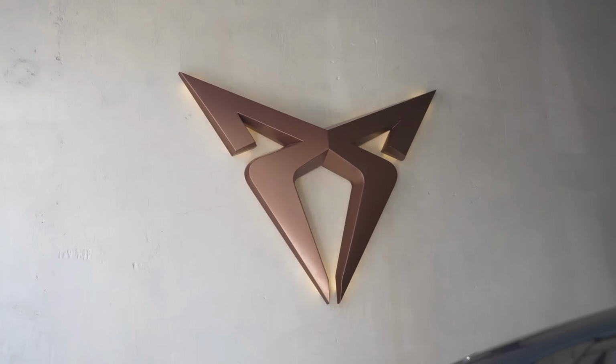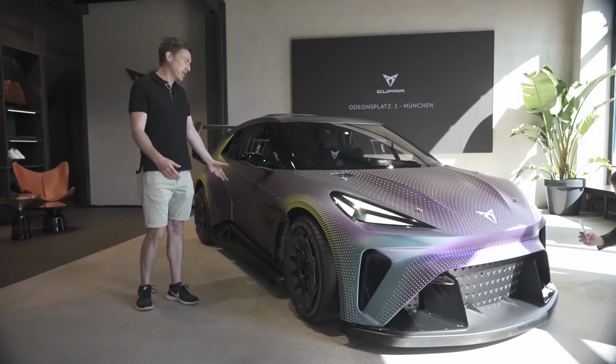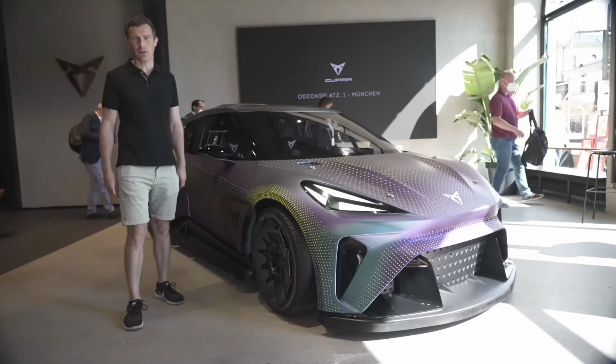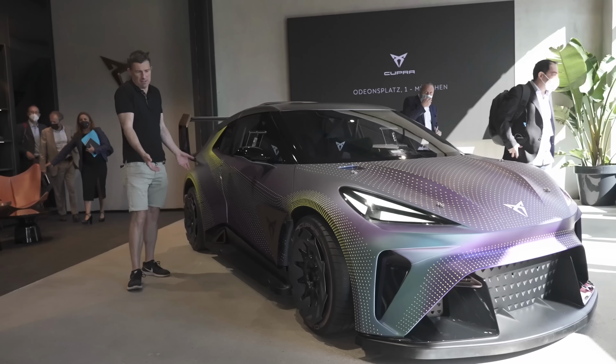Cupra has just revealed this. It's called the Urban Rebel. Yeah, silly name, requires silly voice. But it's not a silly car. It's an electric racing car concept. Single electric motor at the back, produces up to 430 horsepower, 0 to 60 in around 3 seconds. But what does it mean? Because it's just a concept for now.